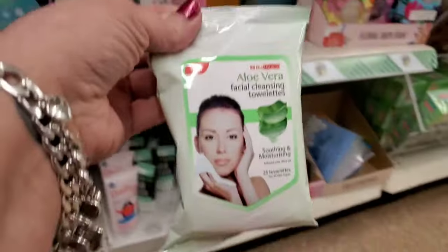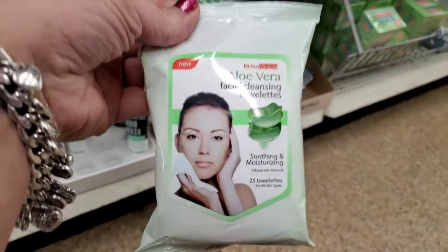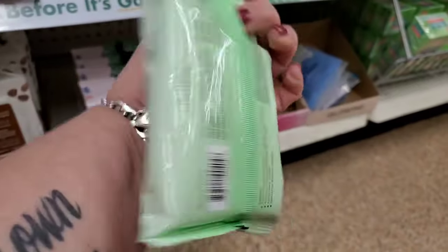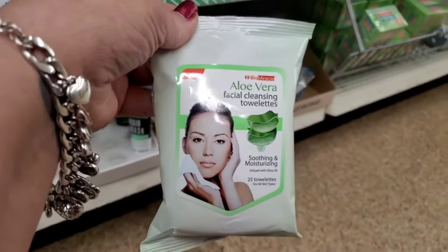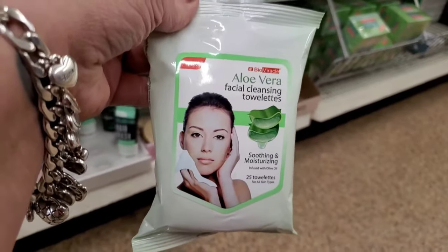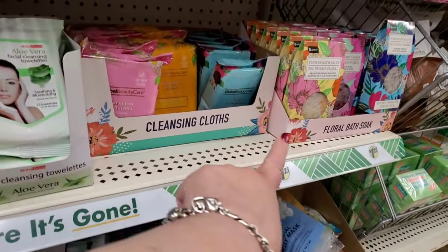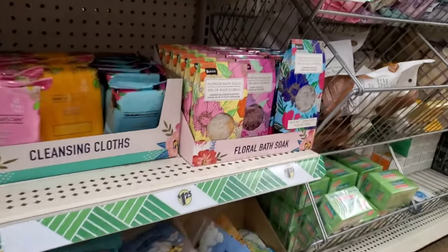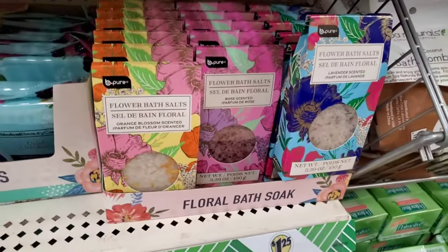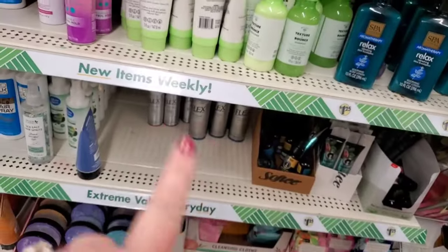I do see that they have these here, the Soothing and Moisturizing Bio Miracle. Now, these are also good, the aloe vera ones, because these are not Greenbrier or Dollar Tree brand. These are by Bio Miracle. They're Korean beauty, and I love those. They also have the Global Beauty Care ones that we've been seeing everywhere, and the awesome bath salts that are so nicely fragranced. I've shared those with you guys before.